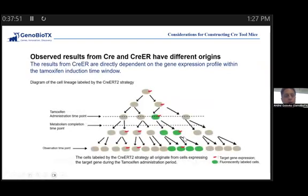So the results from Cre-ER are directly dependent on the gene expression profile with the tamoxifen induction window. Basically here's the induction window where the recombination will occur, and usually at some point if you don't administer tamoxifen anymore, the metabolism will allow to clear the tamoxifen, and all the cells that will express Cre will be actually those that were activated during this time window.